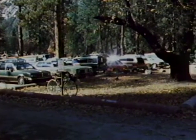Climbers arrive here by any and all means. Some would even go as far as to call Sunnyside's parking lot a junkyard. But here the climbers are truly in their element.